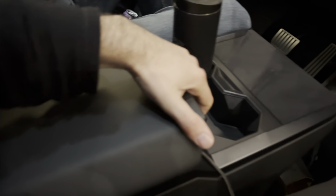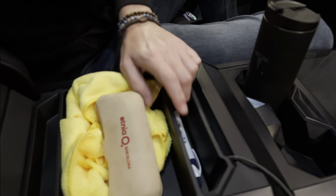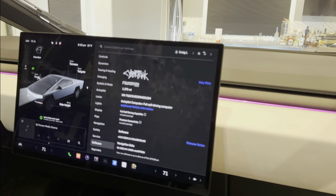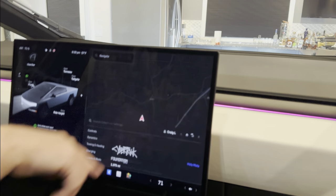Look at all this space, guys. God. Storage here. Is there storage underneath this, or is that all you get? Of course there is. Back screen here as well for the kids. This is fantastic. This is so cool. 1,300 miles. Good for you.